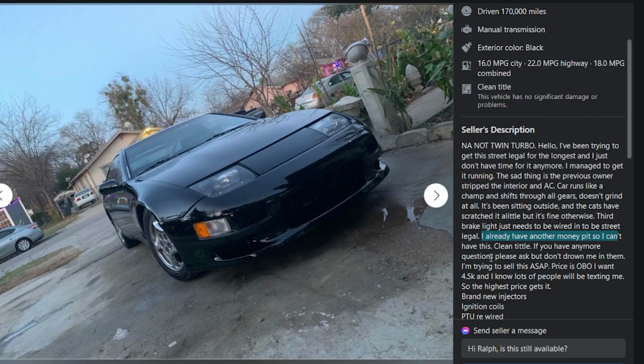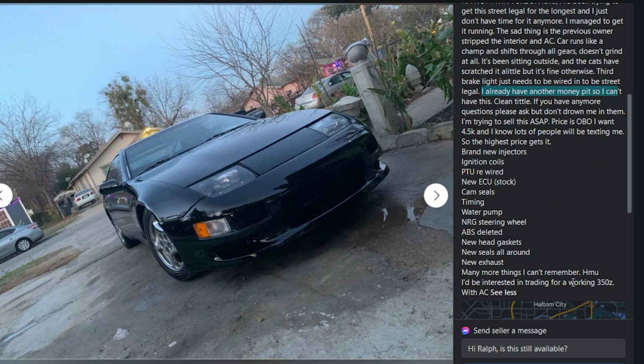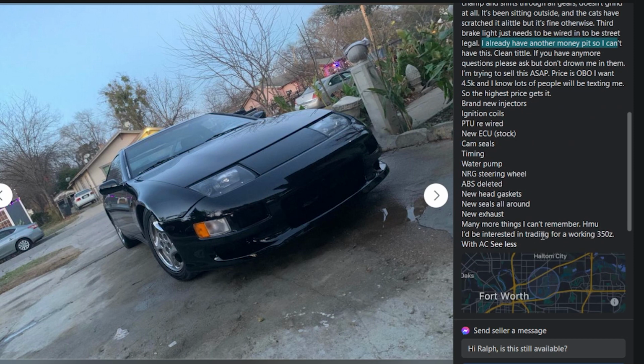Come on, man. Has a clean title. That's good. Except it's got a gutted interior. So if you insurance claimed it, they would total that. Trying to sell ASAP. Price is OBO. I want 45. I know lots of people will be texting me. The highest price gets it. Brand new bunch of shit. Wants to trade for a 350Z with AC. Yeah, Houston in the summertime's hot. Y'all know AC boys down there are insane.